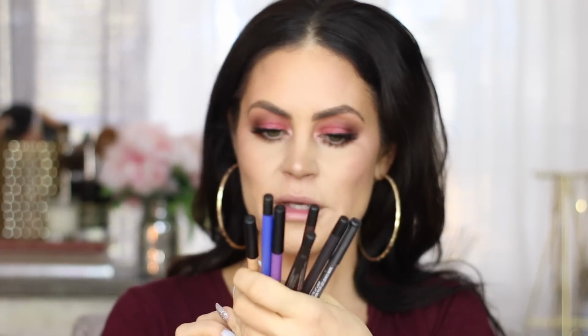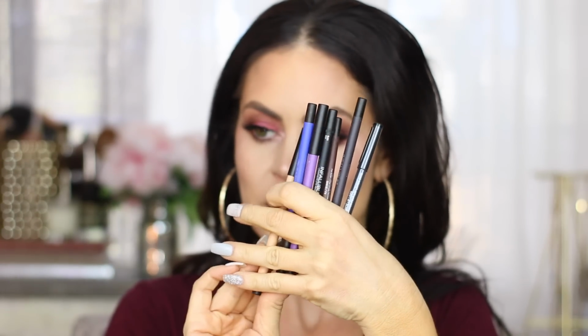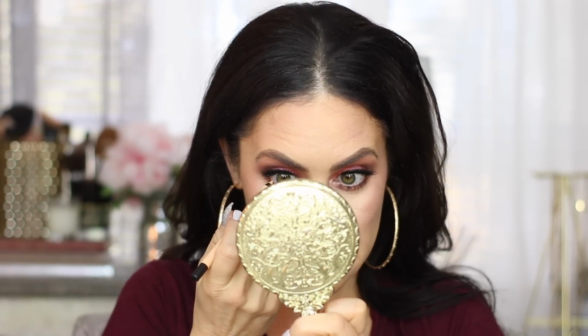I did want to try, I got some of these L'Oreal Infallible long wear eye pencils. I got them in a bunch of shades here, but I was actually going to try this one here and just pop it in the waterline. Just see. Oh yeah, I like that. Ooh, I like this.